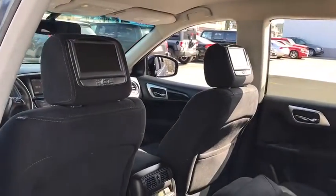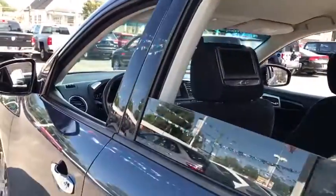This vehicle is Carfax certified 1 owner and qualifies for Carfax buyback guarantee. Come take a test drive today.